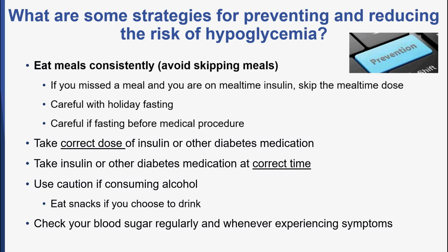And definitely check blood sugars regularly when you're experiencing symptoms. Some symptoms might occur when you are not necessarily at a low glucose level. So verifying with an actual finger stick or looking at your CGM data to get a specific number can help validate and make sure that you're aware of what your glucose level is.